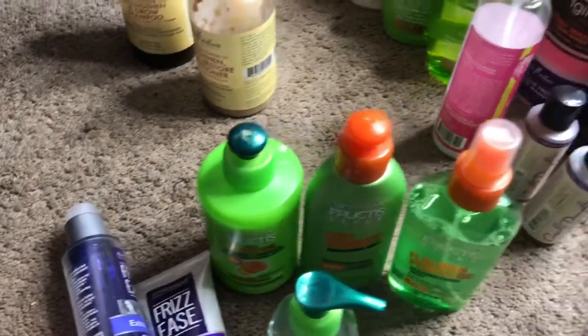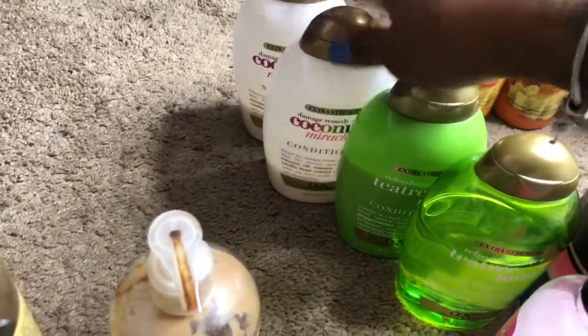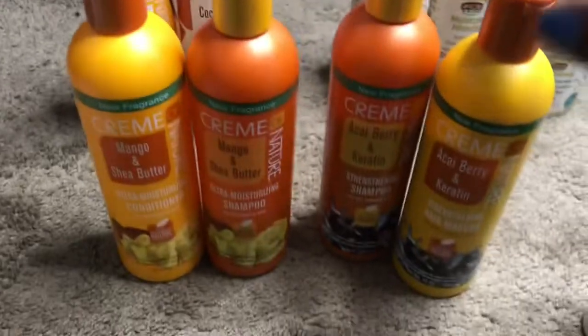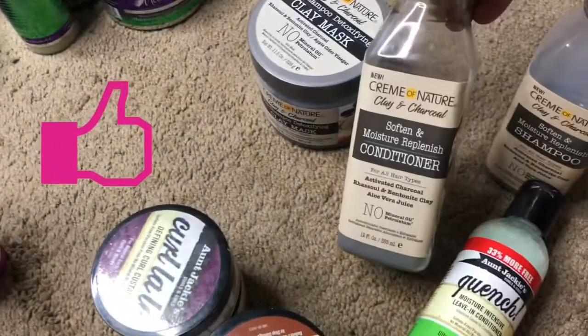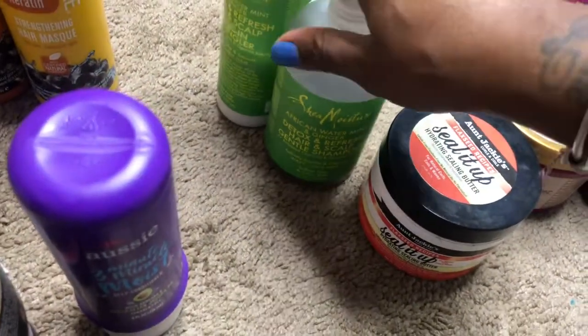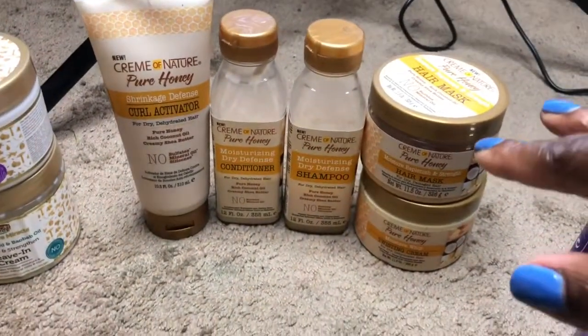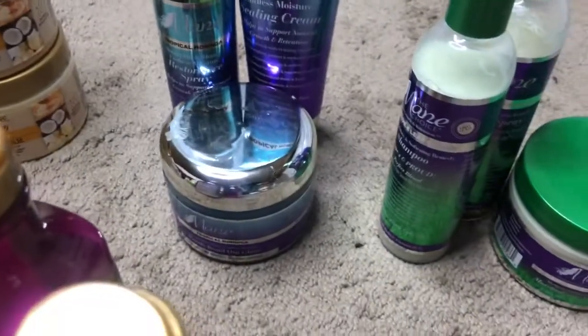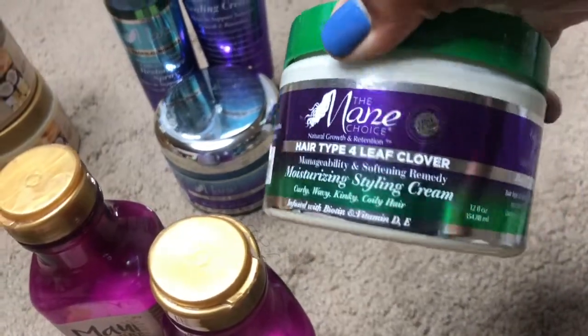Just these products here. And then I have some Shea Moisture products here. I have these here, tea tree and mint. That there, Cream of Nature. Cream of Nature is by far the best one that I love. And I also have this one here with the mask. Some more Shea Moistures, Detox and Refresh, African Pride, love that line as well. Cream of Nature, the Pure Honey line, and Maine Choice will have to be my next line that I really love, and I would have to say it's this one here, y'all.